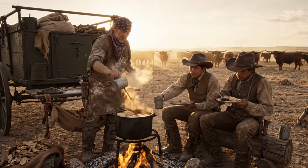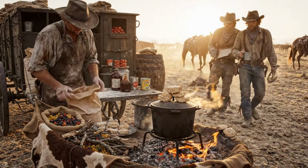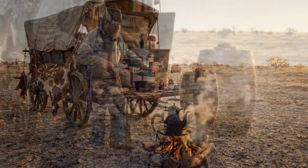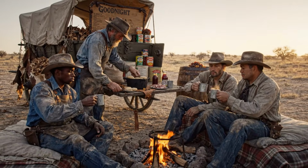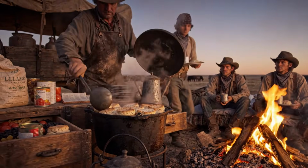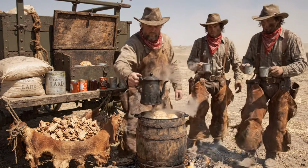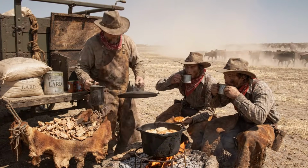What replaced buffalo as the supplementary wild protein available on the 1880 trail was smaller and less calorie-dense: prairie chickens, hunted with whatever firearms the crew carried, and antelope, which required more effort per animal than buffalo had required because of their greater wariness and smaller carcass size. The specific impact of this ecological shift on trail diets between 1873 and 1883 is documented indirectly in the trail accounts of the period through what disappears from the descriptions of supplementary cooking rather than through what appears.